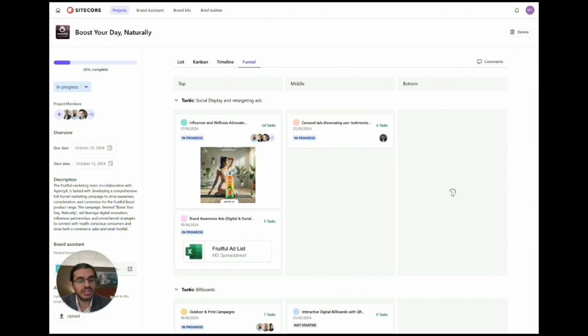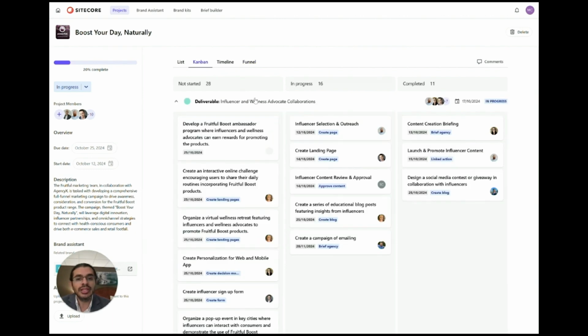So why not have AI suggest some ideas for me? And you'll see here, AI was quickly able to suggest great ideas I can keep and start working from. I also have my normal timeline and Kanban view, so I can really make sure that the deliverables I'm doing are on track, whether they're not started, in progress, or completed.